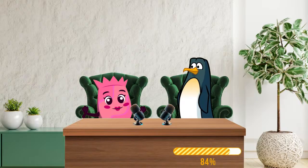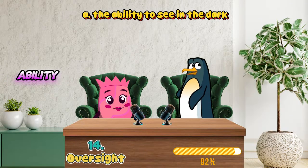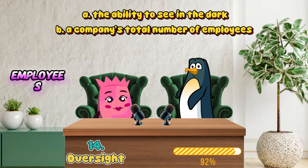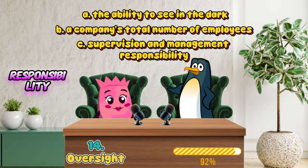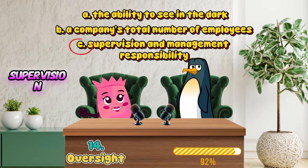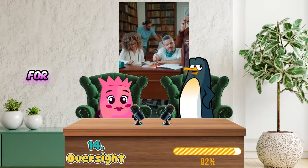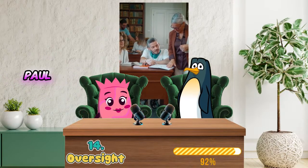2 to go. Next. Oversight. Is it A. The ability to see in the dark, B. A company's total number of employees, or C. Supervision and management responsibility? The correct answer is C. Supervision and management responsibility. Let's hear an example. Paul? Who has oversight of the budget for this project, Anna? The finance department has direct oversight, Paul.